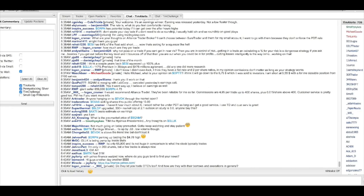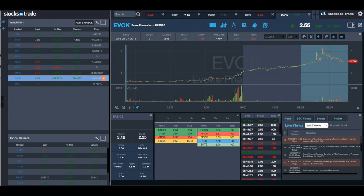I'm sorry, I don't see it. And I think if you look at the numbers instead of just getting all hyped up about any stock that is moving, you too will see that neither of these plays are that great.